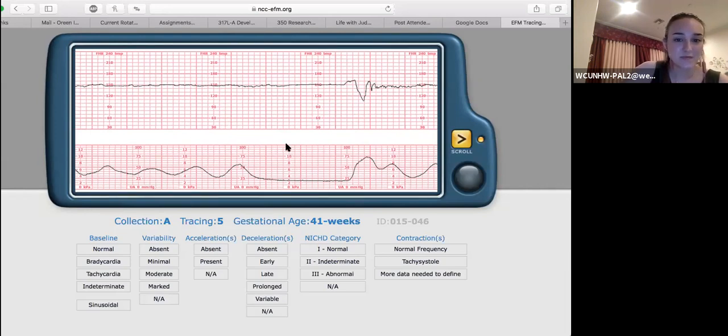Let's talk about this baby. What's going on here? Where's our baseline? Let's start easy. 145, 150? Yeah, I'd say so too. So that's normal, right? Normal. Okay, good. We have a normal baseline. What's going on with our variability? Minimal. Very good. And here's how you know that it's for sure not absent: we do see some little bumps. It's not all the way a straight line. It's not a flat line. It's minimal. Awesome. Are we seeing any accelerations?